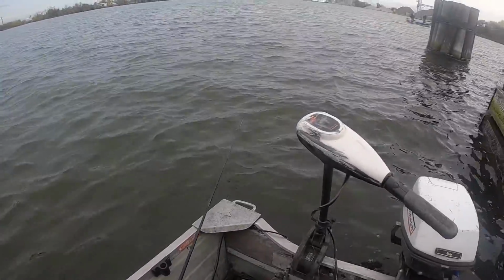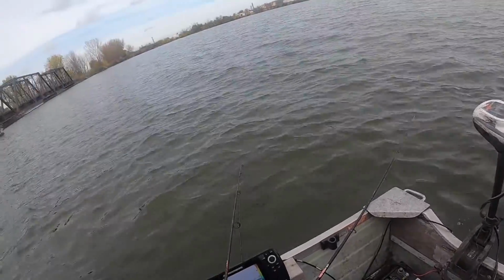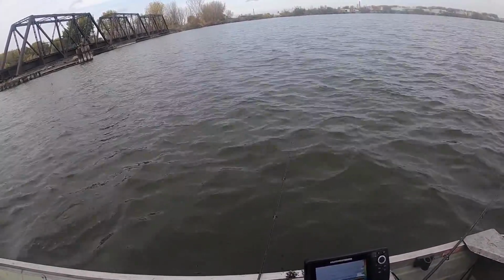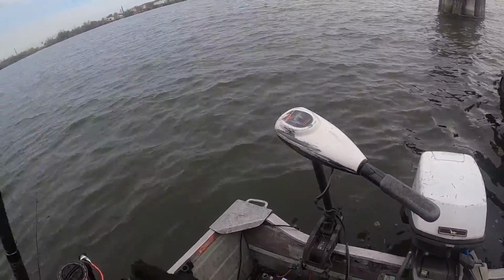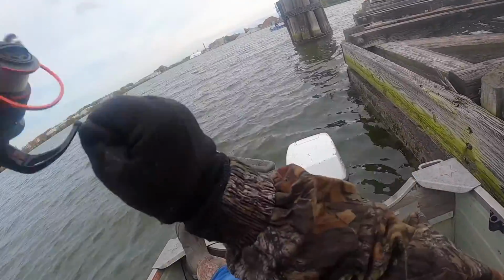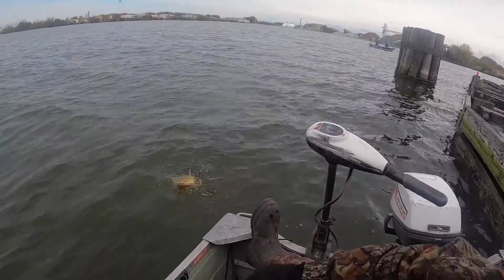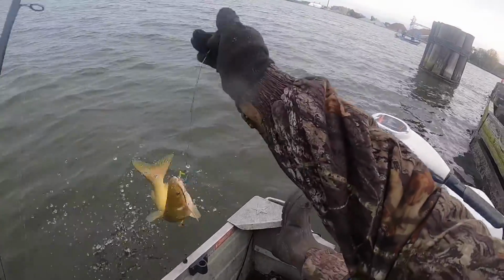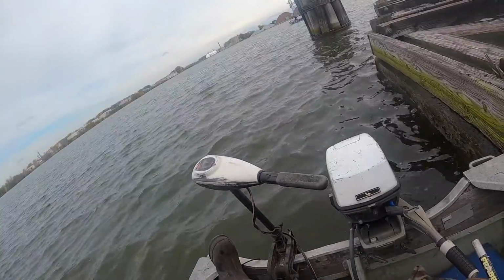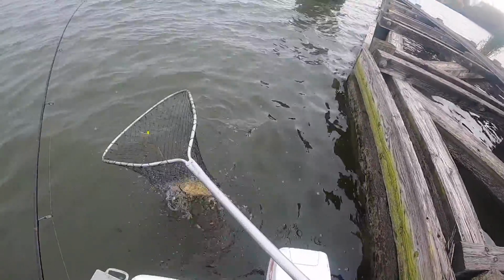God dang. White bass or a snagged fish? One of the two. Well, the way I'm missing them now, I think they're white bass. Oh, that's a nice white bass. Well, that's not a white bass. Kitty. There it is. Another cat. I barely got it hooked too. Yeah, that's a fatty.